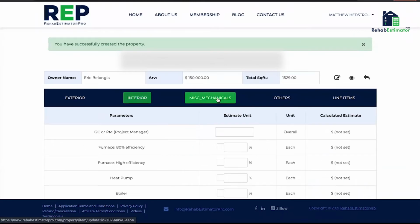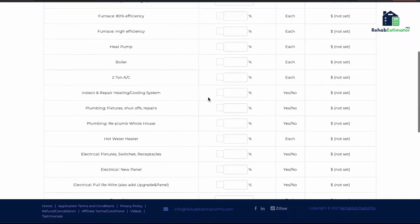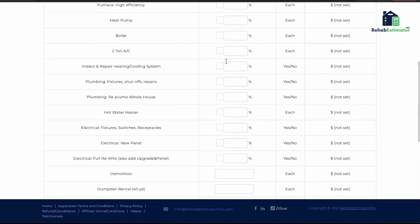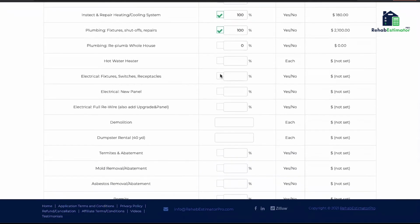Okay. And then going into mechanicals, the furnace, as you saw, was just replaced. Water heater is good as well, but I am going to do an inspection. It's only $180. I'm going to debate here. We're not going to replumb the whole house, okay? But with this plumbing fixture shutoff repairs, we're going to have that number in there. I'm also going to do the fixtures, switches, and receptacles. We do not, at this point, I'm going to have my electrician look at that panel, but I'm not going to put in for a new panel.